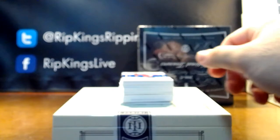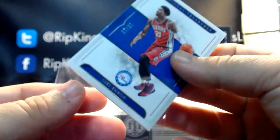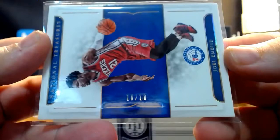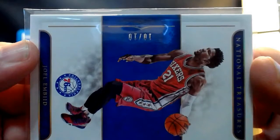Any more sleeves handy? Joel Embiid, 10 out of 10. Or if you flip it around this way, you could say it's a 1 out of 1, but it's really not. 10 out of 10, Joel Embiid for the 76ers.